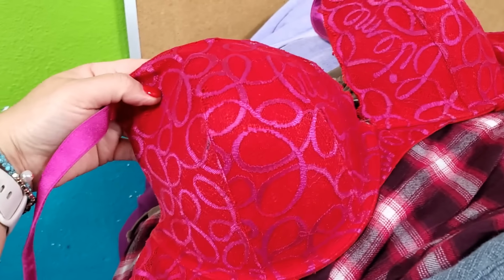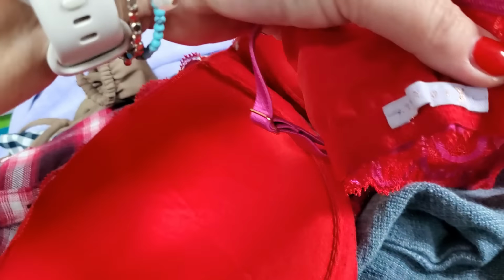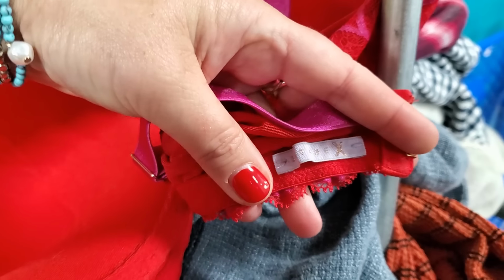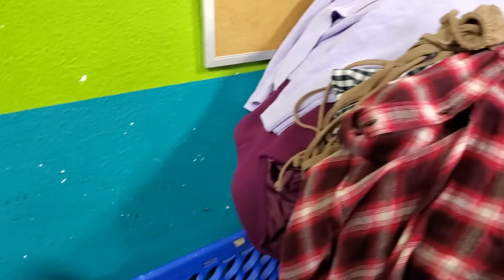This is an awesome bra brand, but I think I'm gonna have to put this back because it has no size tag and there's really nothing you can do about that. This is Savage. Sometimes it says Savage X Fenty. You can't read that tag very well, but that has to go back because there's no size tag. I've made that mistake before.